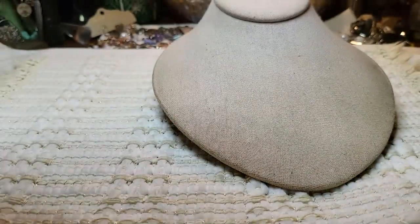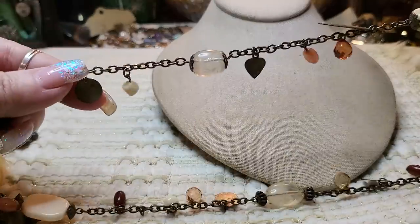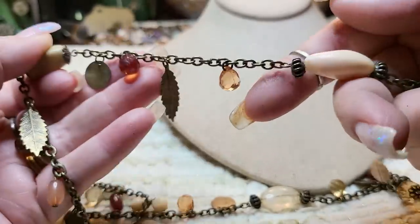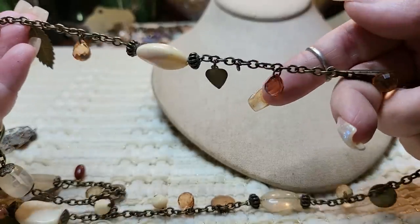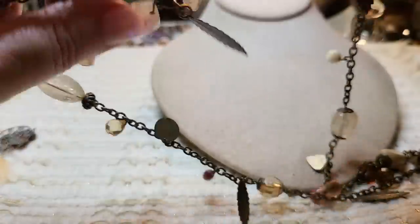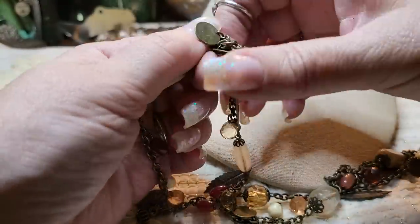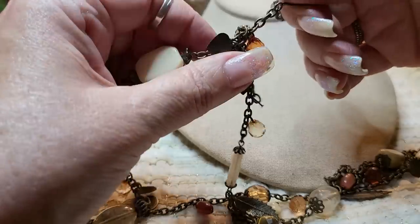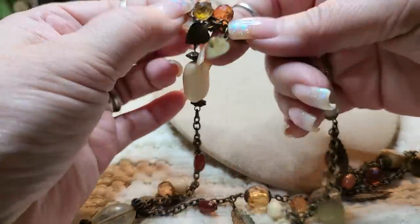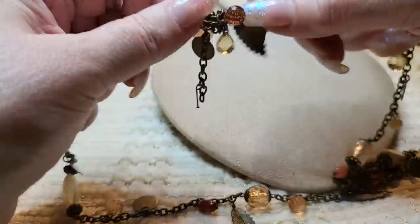All right. Then we have another necklace. And these are acrylic, and we have some little leaves and discs. They look like stones. They are not. Looking for the clasp. Is this the front, or is this in a knot? I think it's a knot. Okay, maybe that's where the clasp is.